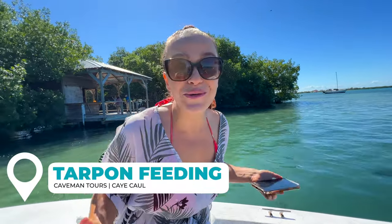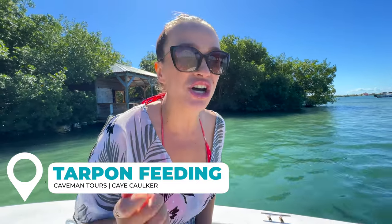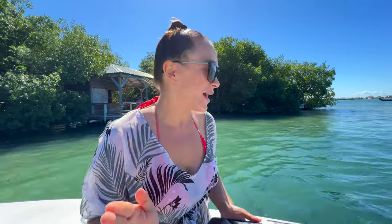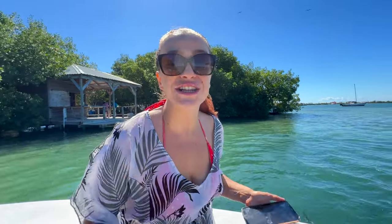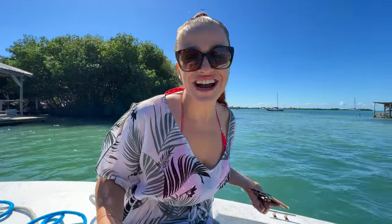Tarpons are huge fish, and they actually grow up to 300 pounds. The fish here are actually babies. They are being bred here in the mangrove area, and they hang out here because there is a freshwater lagoon. So the popular attraction here on Caye Caulker is tarpon feeding.